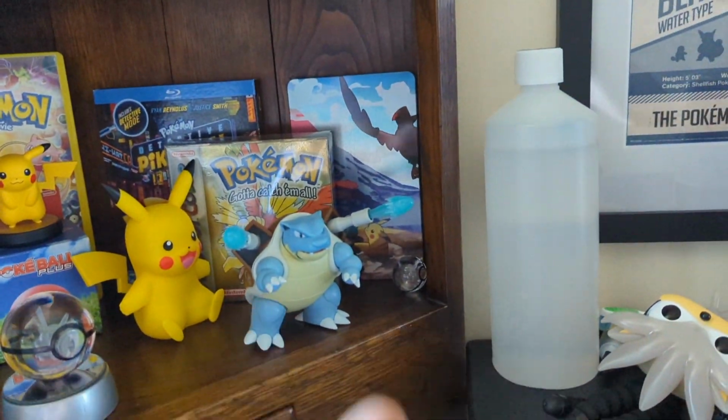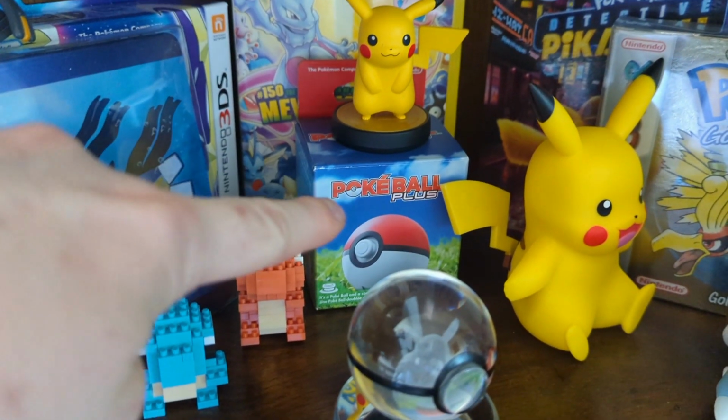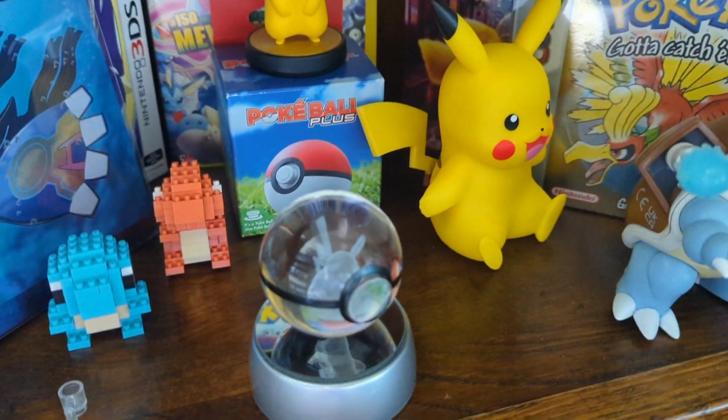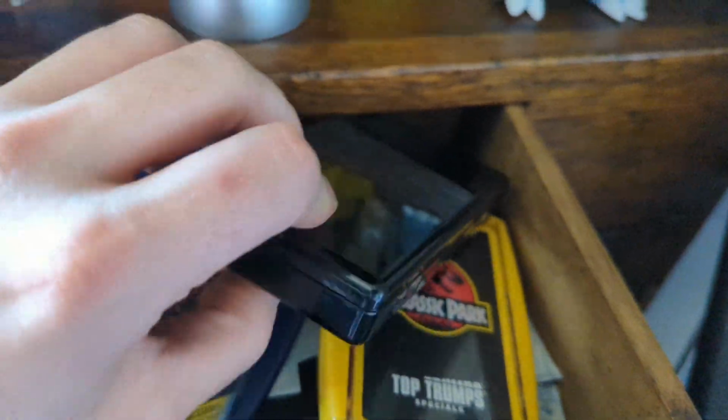When the lights had come on, you'd see it. Pokeball Plus. I was buzzing about that when that came out. Got it, and there's only one game you can play it on. Let's Go Pikachu, which was good, but yeah, it's a bit redundant now.